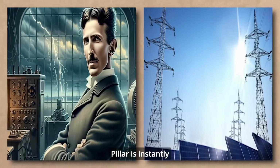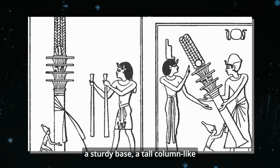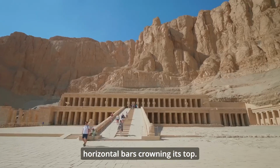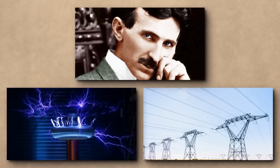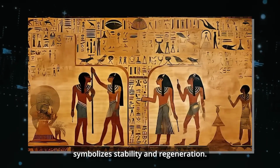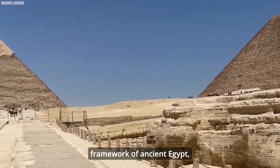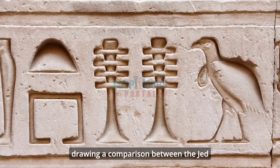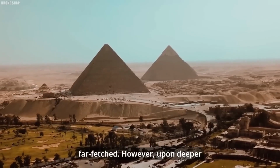The Djed Pillar is instantly recognizable by its unique appearance: a sturdy base, a tall column-like structure, and several horizontal bars crowning its top. Revered in ancient Egyptian mythology, it is closely associated with the god Osiris and symbolizes stability and regeneration. Within the mythological framework of ancient Egypt, the Djed embodies the enduring essence of life and the cosmic order. At first glance, drawing a comparison between the Djed pillar and Tesla's technological advancements may seem far-fetched.